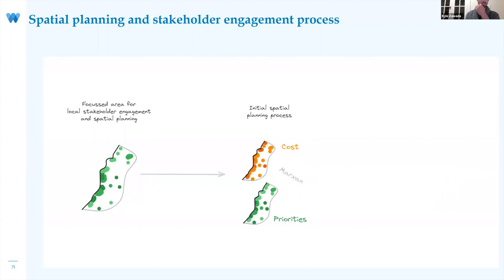So, for example, some of you in the audience might be aware of systematic spatial planning tools such as Marxan. We can undergo that to configure our initial spatial prioritization. So according to our priorities and some cost function, where do we think the most important places to set up small scale fisheries closures would be?